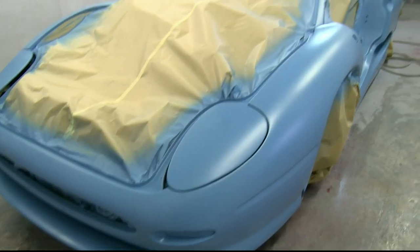This Jaguar is about 250,000 pounds, you know, and then we're gonna paint this car. You have to be perfect, 100% perfect, you know.